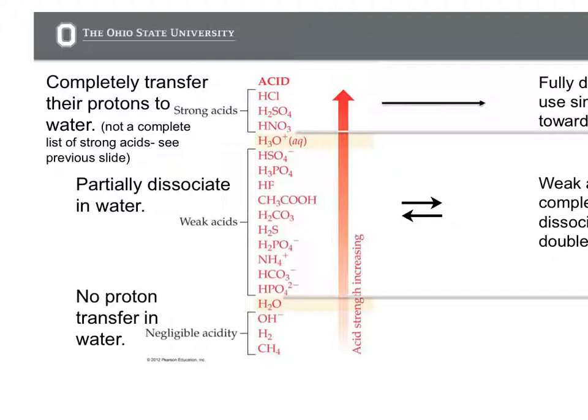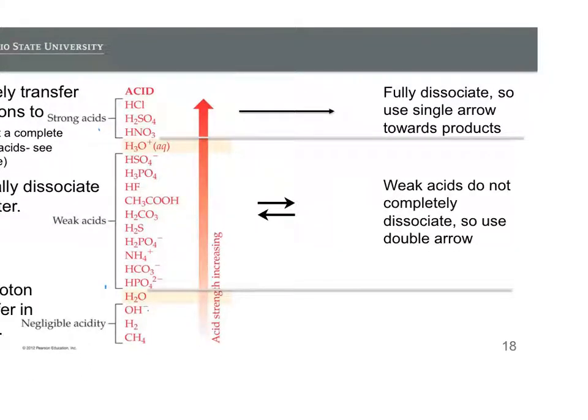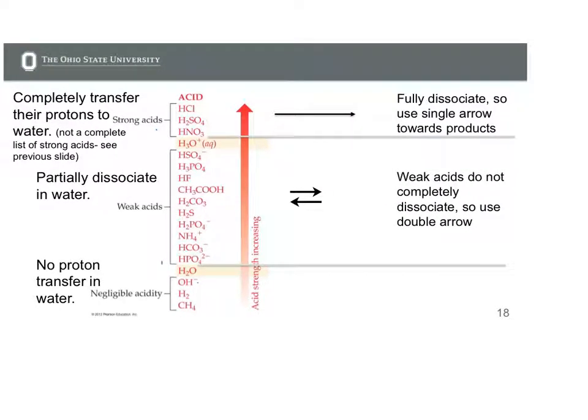All right, so I believe this table is from your textbook. So this lists some strong acids, not all, and several weak acids, not all, and OH minus, H2, and CH4. The way that these are listed is, if you go down the table, in order of decreasing acid strength. So our strong acids are at the top, our weaker acids are at the bottom. The arrow shows acid strength increasing going up. Again, strong acids fully dissociate, so use the single arrow. Weak acids do not completely dissociate, so use the double arrow. OH minus, though it has a proton, really doesn't dissociate very easily in water.